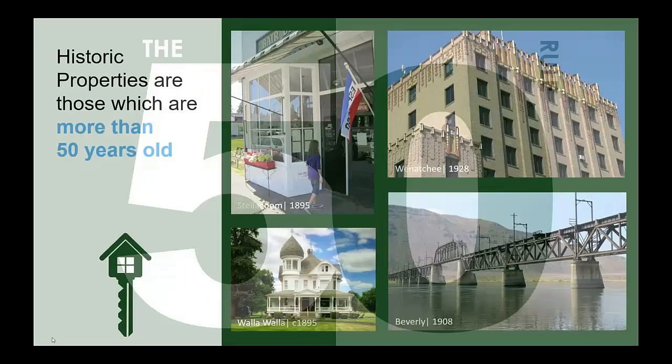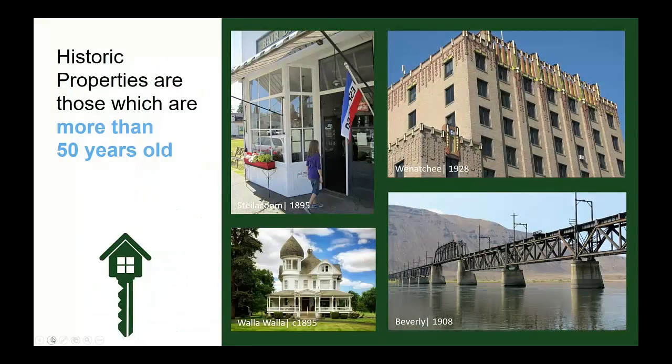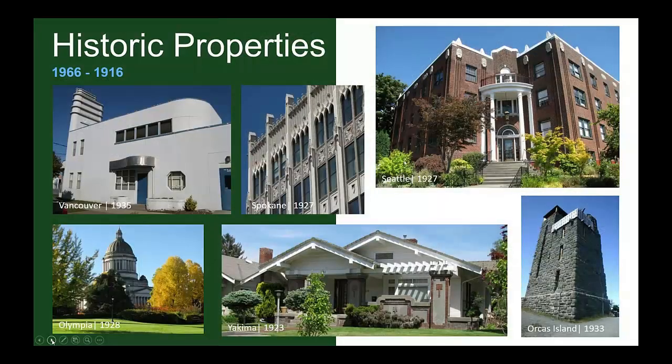First thing you've got to remember is that 50-year cutoff date. When we think about the National Register, properties that are more than 50 years old are typically those that could be eligible for listing, although there are always exceptions to that rule. But I also want you to think about when we first started the National Register Program back in 1966, 1916 was the cutoff. That's the 50 years.